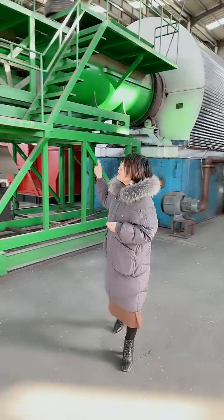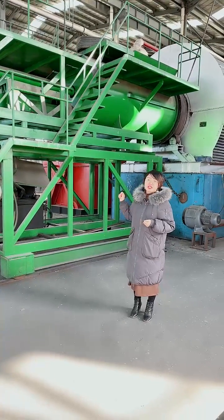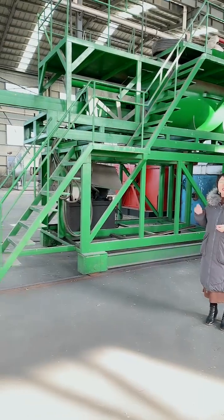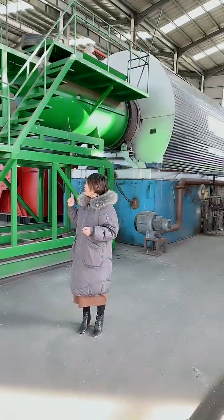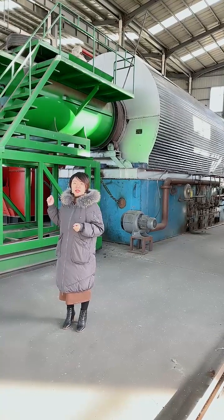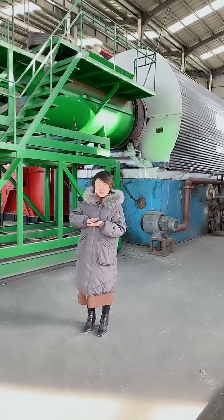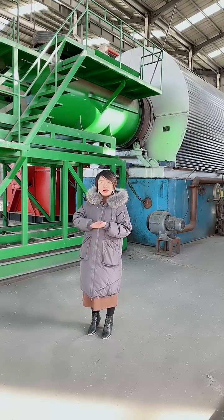The first one is the outfeeder. The outfeeder can help you push the waste tire and waste plastic to the reactor directly. First, there is 16 tons of hydraulic power. It can compress the raw material volume, like the waste tires and the waste plastic.